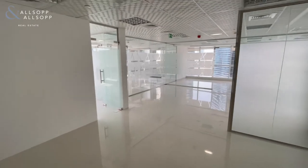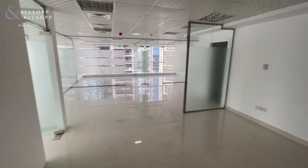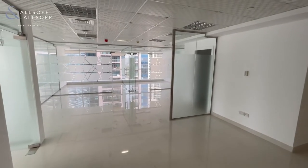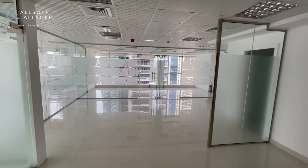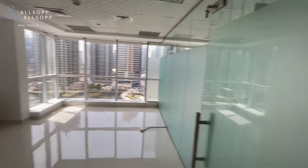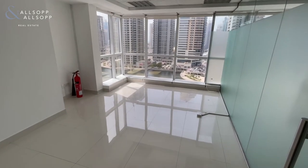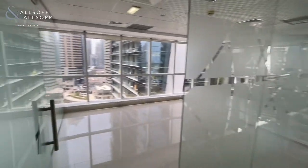This is an office in JBC2, which is 1,443 square feet, which is now available to move in. Now the office comprises of four partitions with floor to ceiling windows throughout. This is a corner office, so the office is incredibly bright.